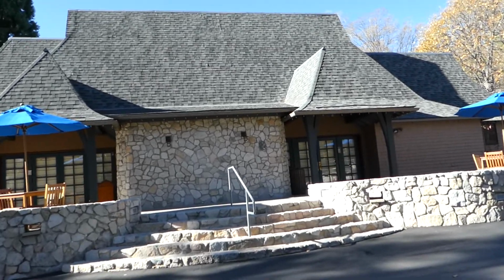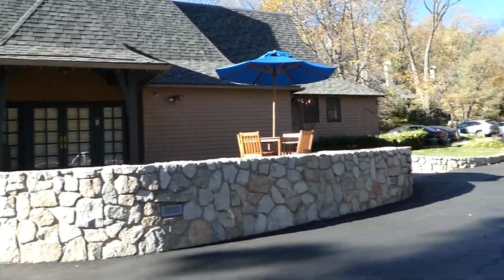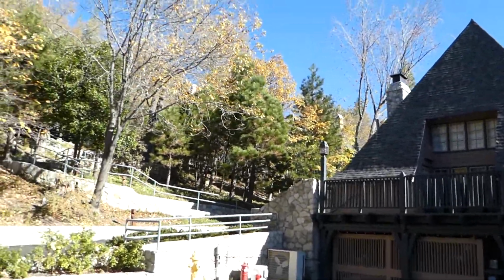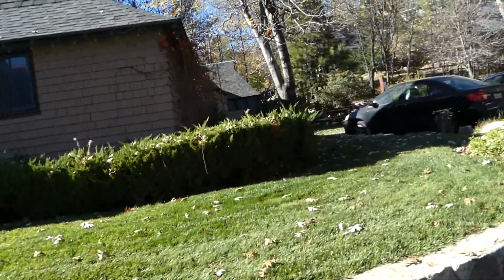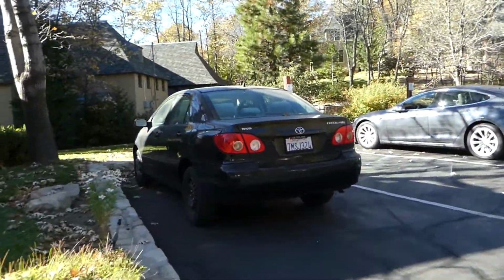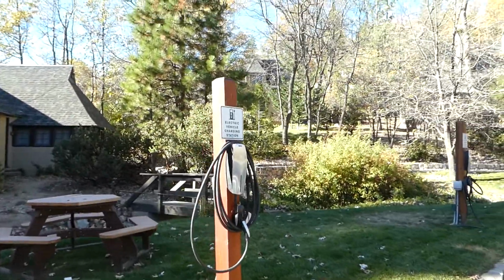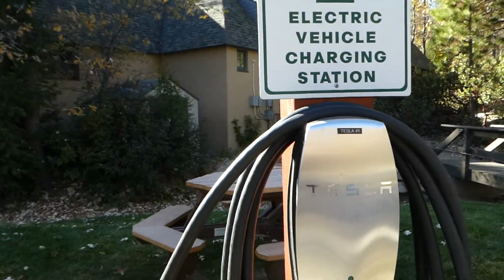This is one of the conference rooms. They got full AV and audio and video hookups. Beautiful area they have here, nice and clean. You can actually charge your electric vehicle or Tesla if you have one.